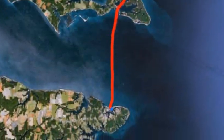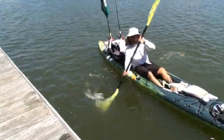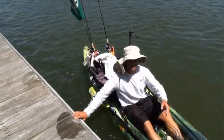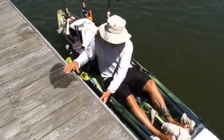Crossed the Rappahannock River to Deltaville and the Norview Marina for a water refill. This can be tricky, landing on a floating dock. Come up beside it, ensure your paddle's all secured. Stabilize your boat right next to it, just make sure you're not drifting away.